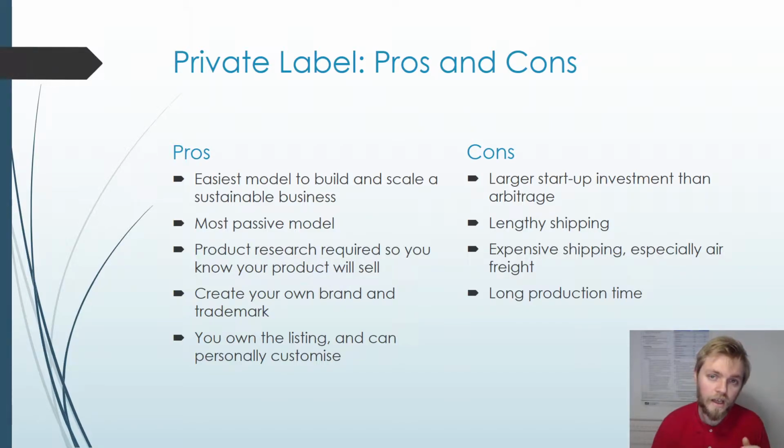Having said that, obviously that means there's a bigger risk involved with this business, because if you're spending all of this money on a product and it doesn't sell for whatever reason, it means you've obviously lost a lot more than you would have lost if you were just selling one or two items that you bought at a discounted rate. Con number 2 is the lengthy shipping and production time.